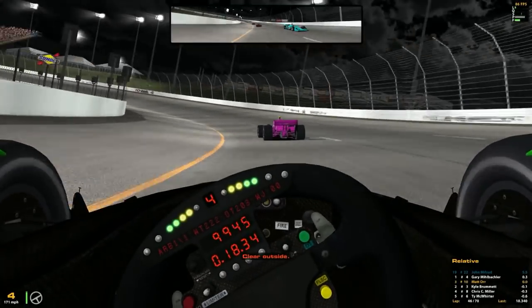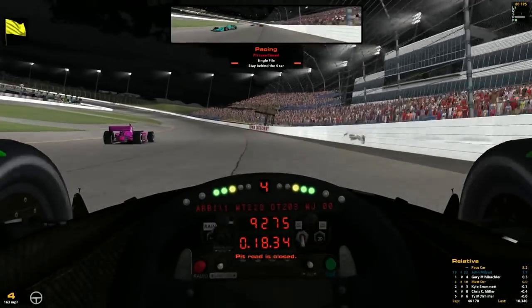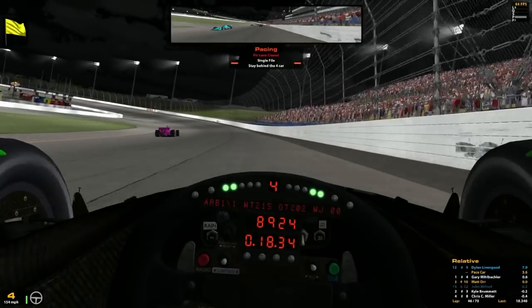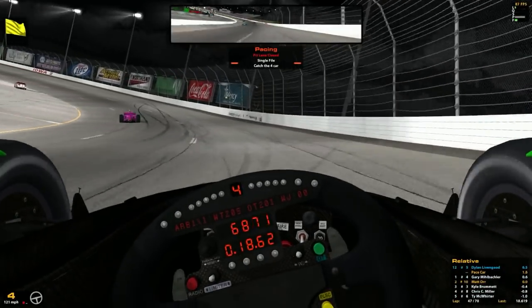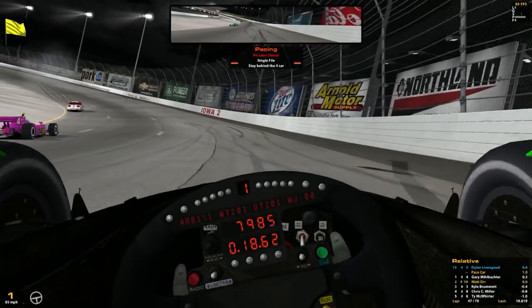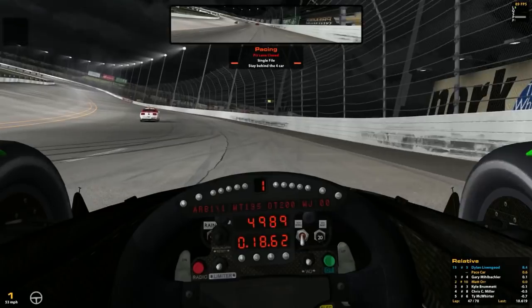Clear outside. The yellow flag is out. Line up, single file. Pit road is closed. Perfect timing. Just what I like, getting right back in front of the guy right as the yellow comes out. But that means we're restarting back to where we just were. Let's see what this guy's going to do on the restart this time.